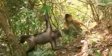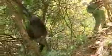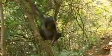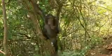The way Gremlin's daughter uses an implement to get at ants is part of a tradition. It's as much a culture as learning to use a knife and fork or chopsticks. Other groups of chimps have their own traditions.